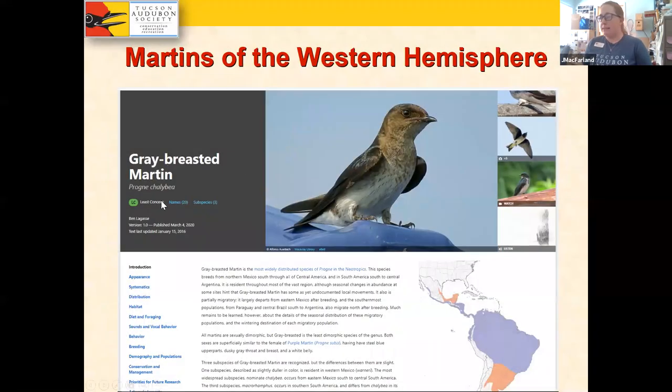And then gray-breasted martin, which is a really interesting bird. That doesn't actually look that much like a martin. They do in size and shape. Like so often with birds, the size and shape is really going to be the key there. The adult males, though, aren't really very purpley, but they do look a lot like a female purple martin, and their range is extensive.